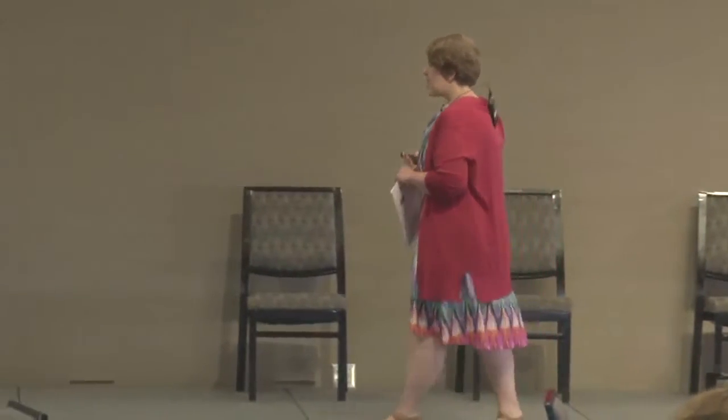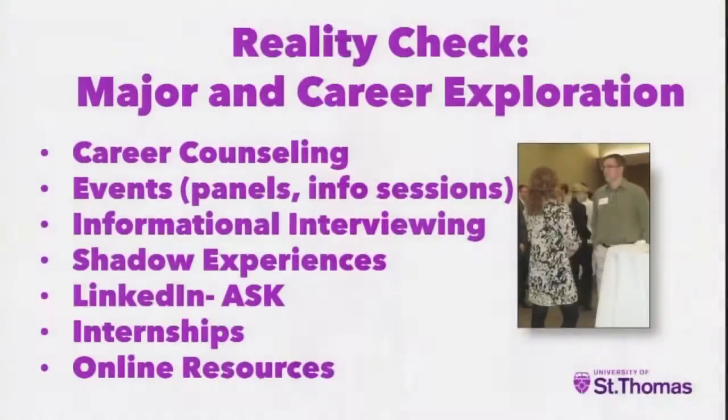So next. After a student has had the opportunity to do some of that self-assessment and feels a little bit more confident in knowing themselves, we move on to the reality check phase. And there's a lot of stuff that happens here. That career counseling piece, those 50-minute appointments, we also offer pop-ins, I wouldn't call them appointments, that runs through all of this. We are always there for those appointments, okay?